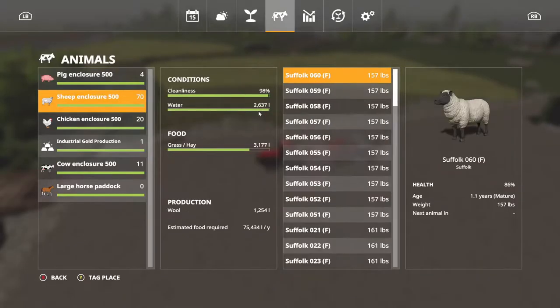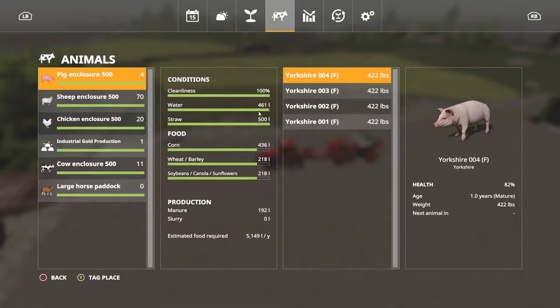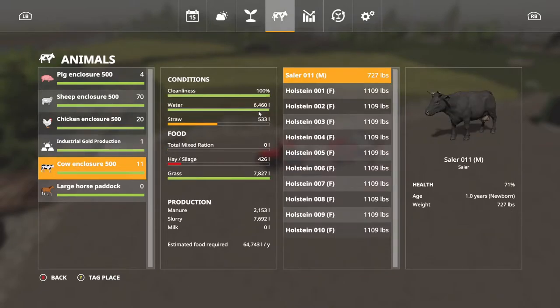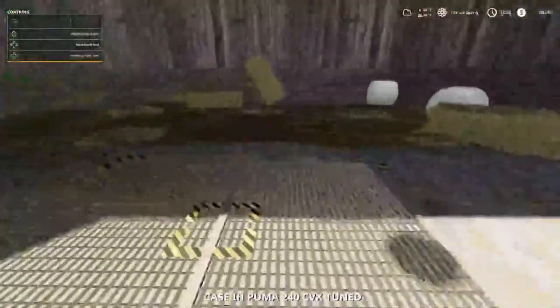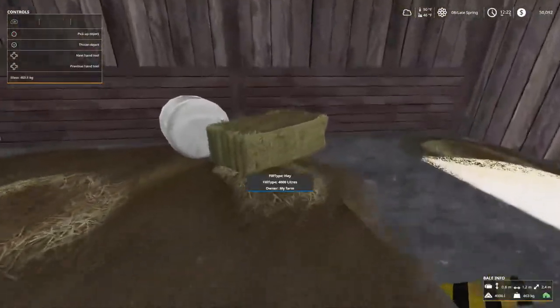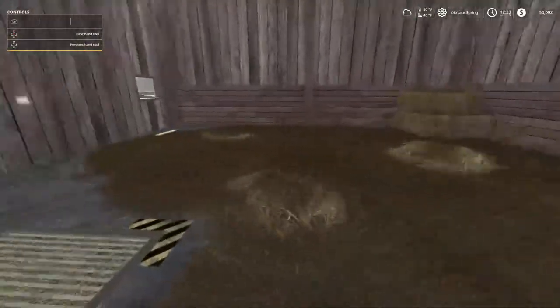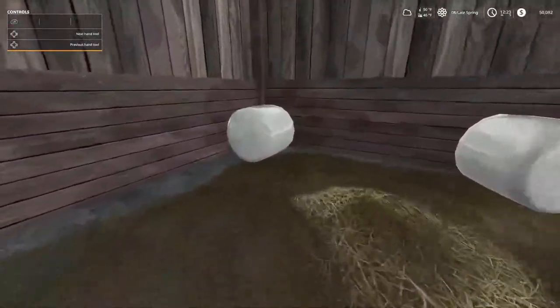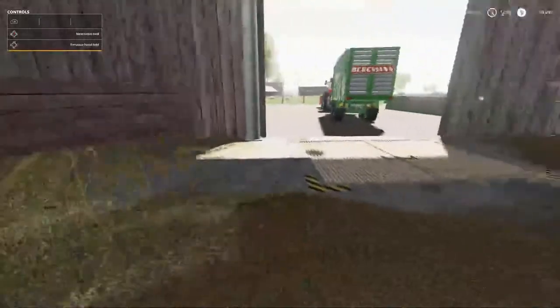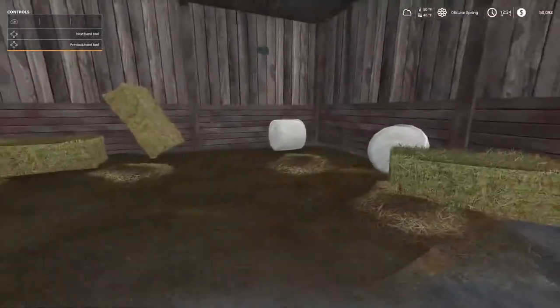Because as you can see, I gave them water just a few seconds ago. Pigs are okay. Sheep are okay. The chickens I'm going to have to get some food for. And I'm going to have to give them some straw and hay or silage. I think we got some more hay in the barn. Yeah, I think there's some hay in here. Yep. That is hay. That is hay. Two silage bales. So we are doing okay. If we can use these, we should be able to. Because we can lift them up, and they do have a count on them. Well, I know we can, because I done used two or three out of here. Duh, Mr. Blue.